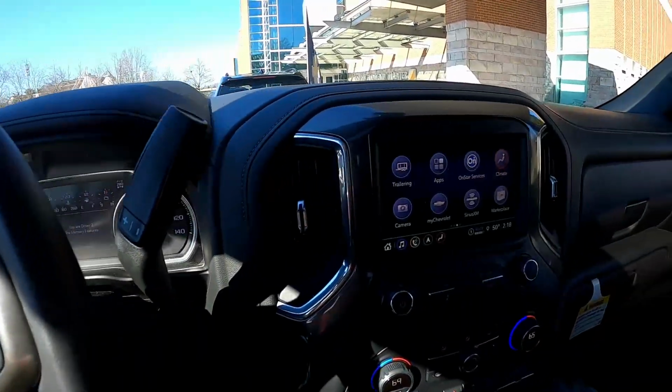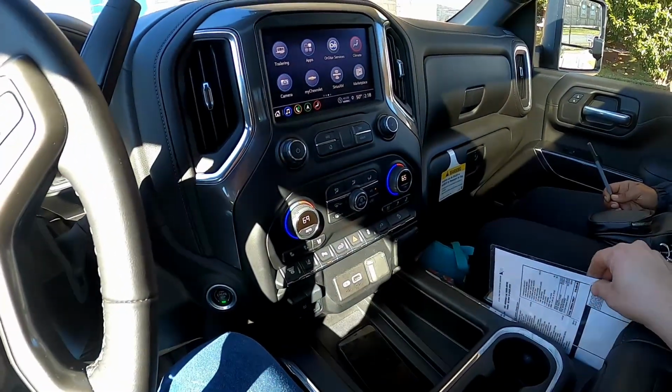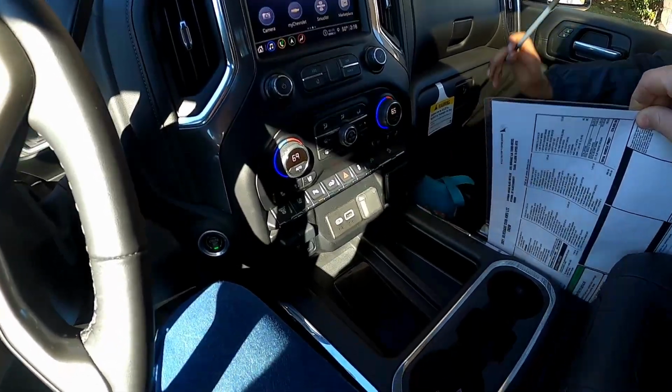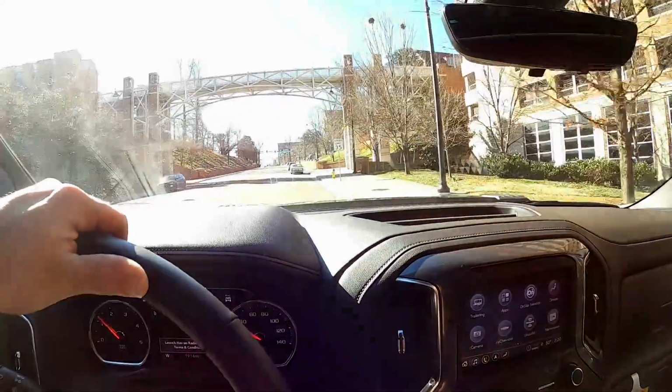Nice gauge cluster down here. You got your typical Chevy infotainment system, dual zone climate control, and a sticker. Wireless charging. Oh yes, wireless charging, beautiful. And what do they got here? As equipped, this one is $76,000.